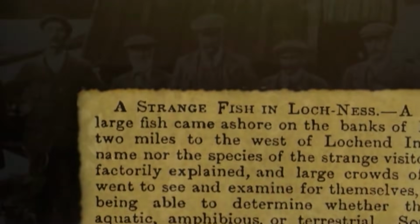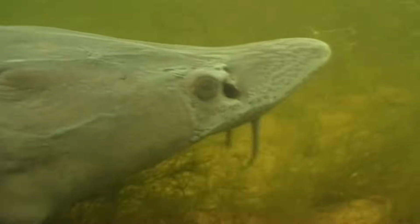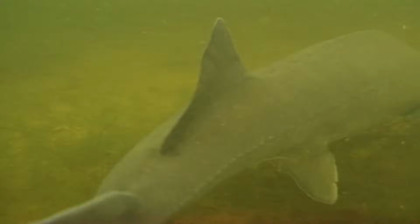Others believe the monster is a fish that can grow to gigantic proportions. There is one fish, very reptilian in appearance, but it's actually the biggest fish you'll ever see in fresh water. And that's the Atlantic sturgeon, which has been known to make occasional visits to British freshwaters. We're not saying that sturgeon live in Loch Ness, they certainly don't. But it is conceivable that individuals might have come in.